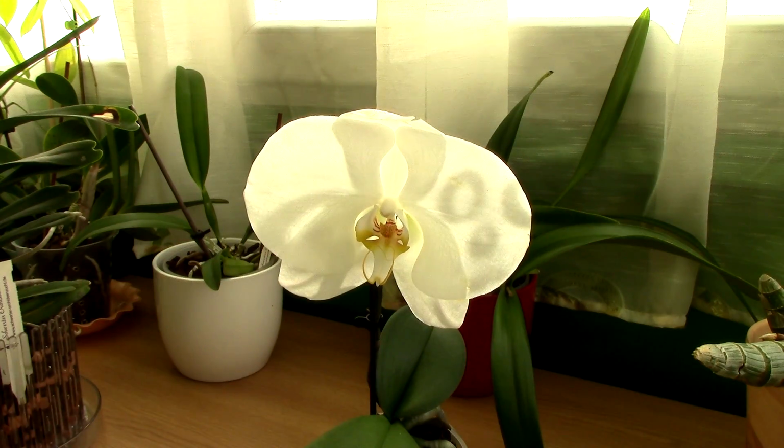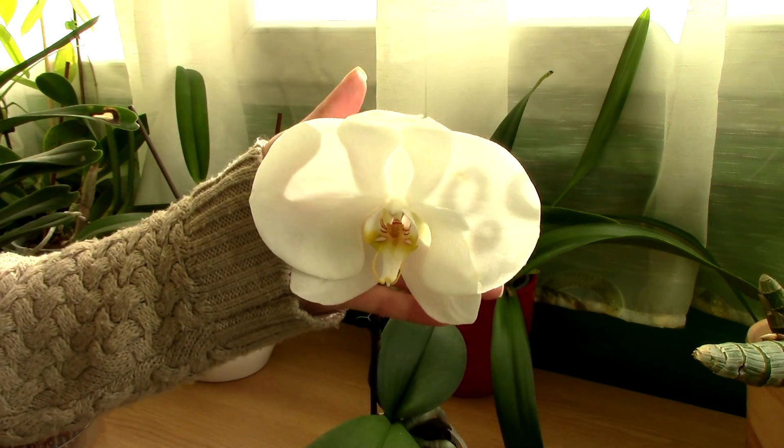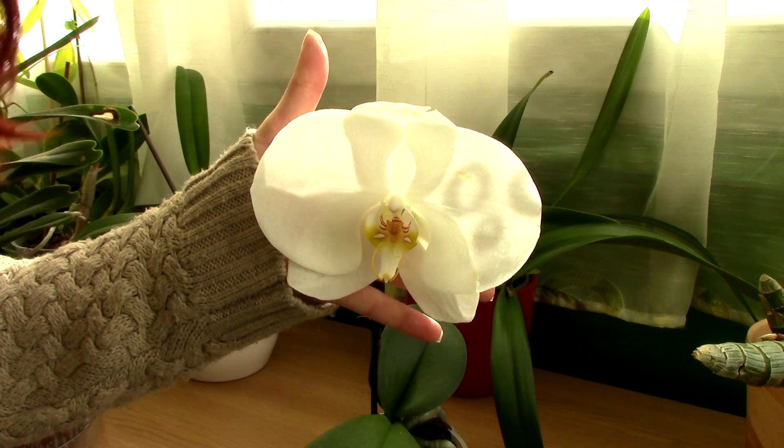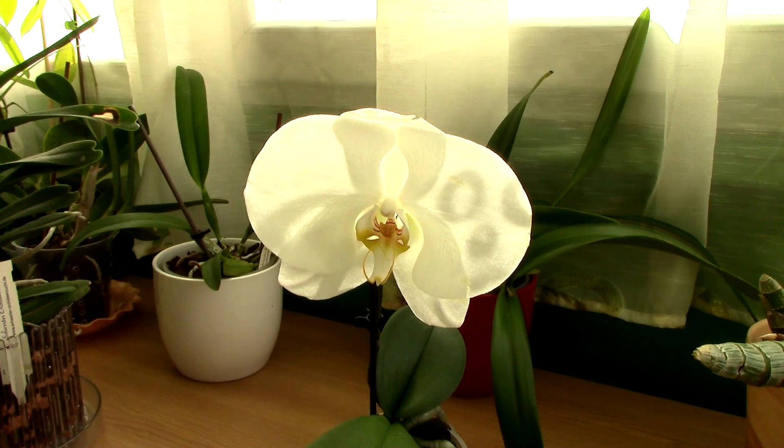Now regarding the bloom, if you didn't get an idea of how big this bloom is, take a look at it compared to my hand. It's almost bigger than my hand. Now I only know one type of orchid that can produce these types of blooms, and this is the Phalaenopsis Singolo, which I actually had, and I'll add an info card right here on the screen so you can check it out.